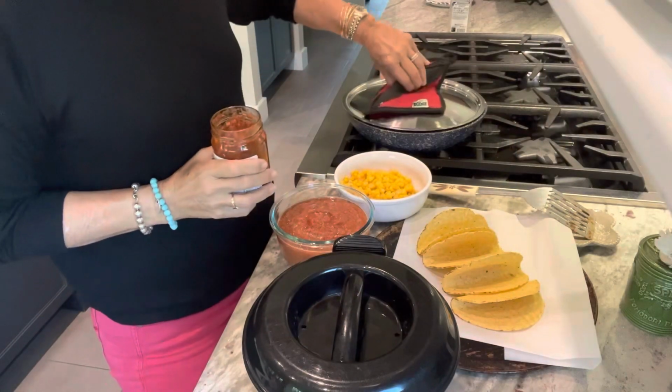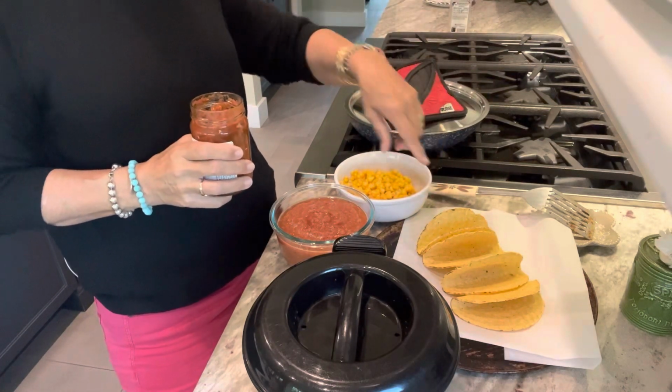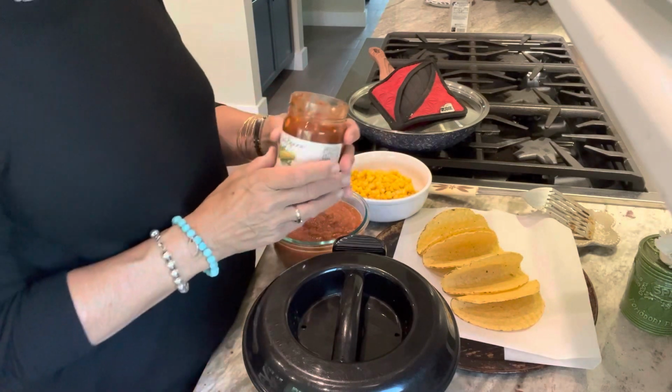I am in the midst of making dinner and it's Taco Tuesday. It's almost done, so I'm just gonna show you what we're having. Here's what we're having. I have browned up the taco meat. We have some taco shells. I made some restaurant style homemade salsa. We're gonna have some corn on the side.